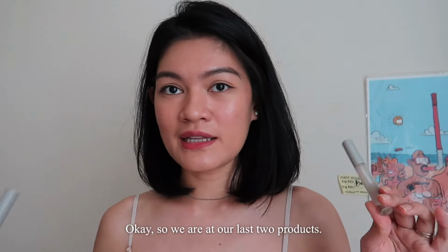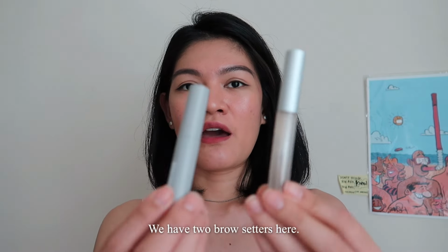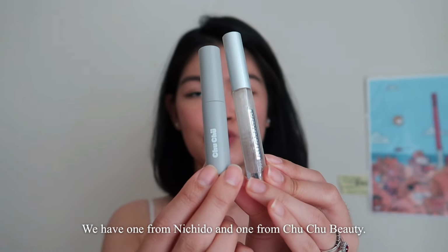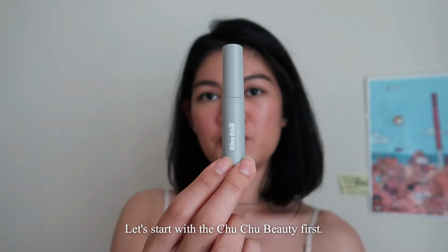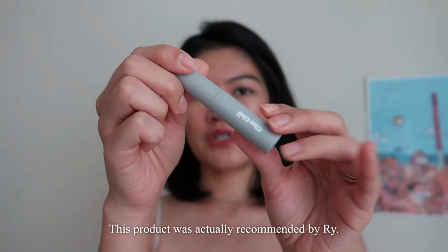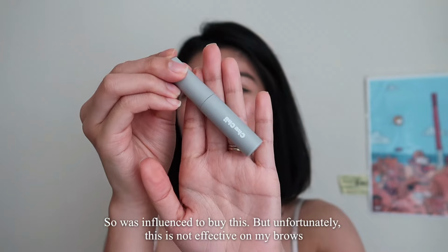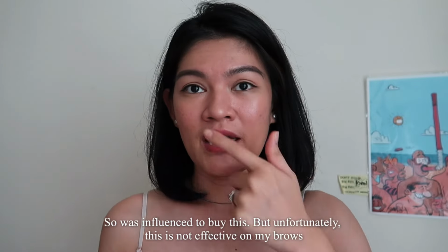Okay, so we are at our last two products. We have two brow setters here. We have one from Nichido and one from Chuchu Beauty. Let's start with the Chuchu Beauty first. This product was actually recommended by Rai Velasco, so nabudol ako. But unfortunately, this is not effective on my brows.